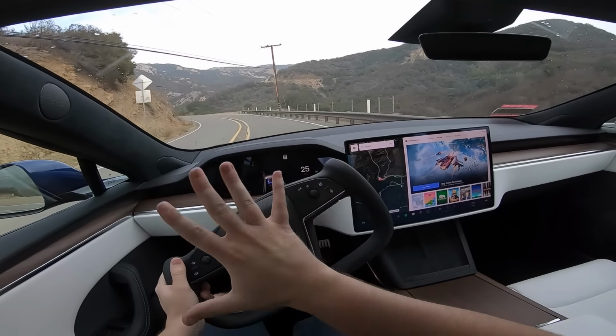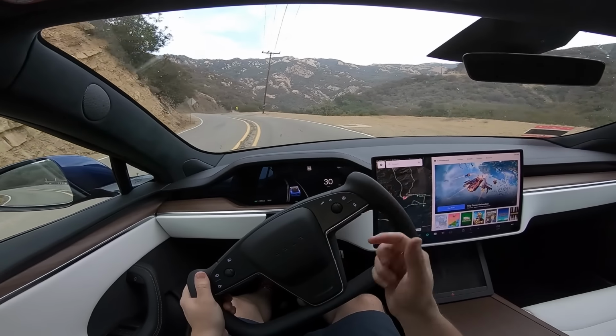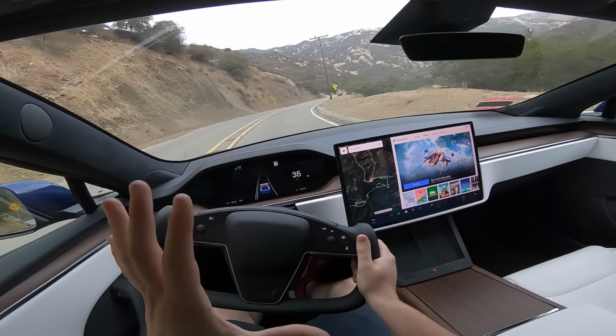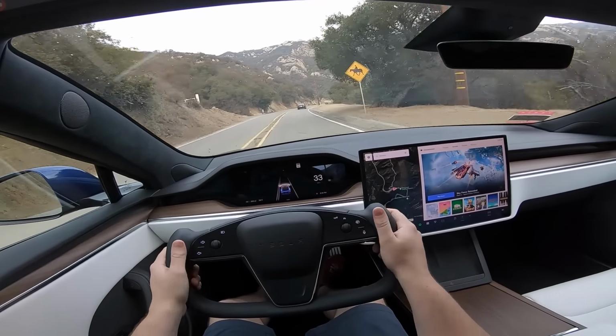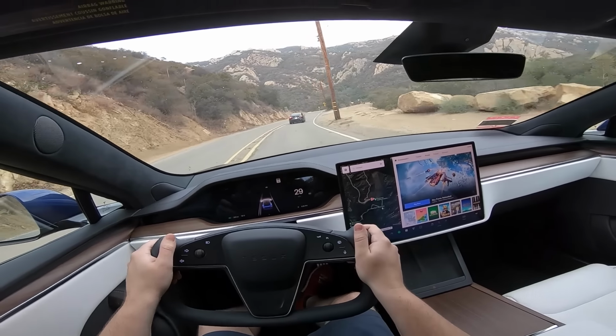The Plaid is not just fast, it is out of this world fast. If you've never experienced a 2,000 horsepower car, you've never experienced acceleration like the Model S Plaid. The way this car sprints from 0 to 60, but more impressive than that, the way it carries on after 60 miles an hour is out of this world.